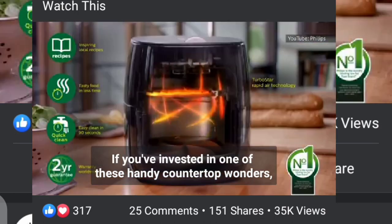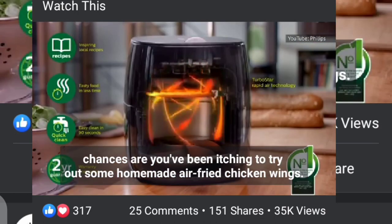If you've invested in one of these handy countertop wonders, chances are you've been itching.